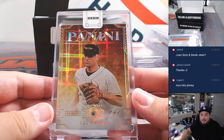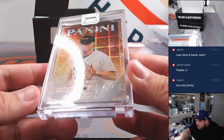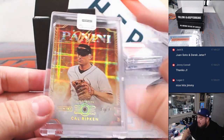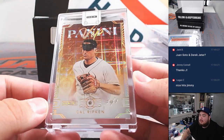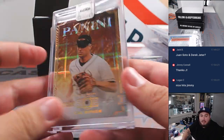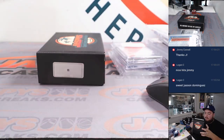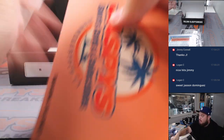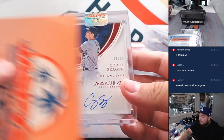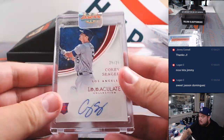Whoa. Wow, look at that. Was this even a sell sheet? I don't even think this was on the sell sheet. How about a Panini Diamond 1/1 VIP Cal Ripken? That's pretty darn sweet. Looks awesome. I don't even think this was on the sell sheet, to be honest. And a Corey Seager rookie autograph from Immaculate. 25 out of 25. There you go.